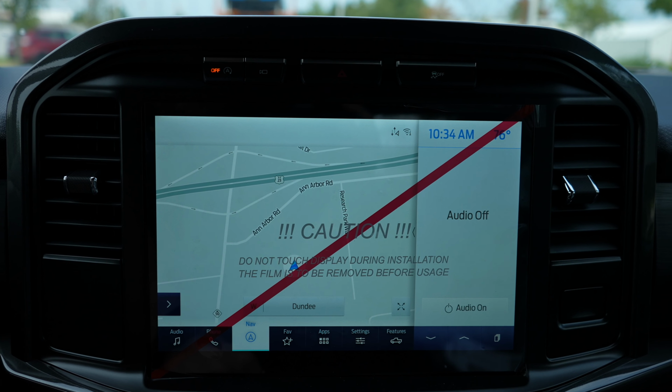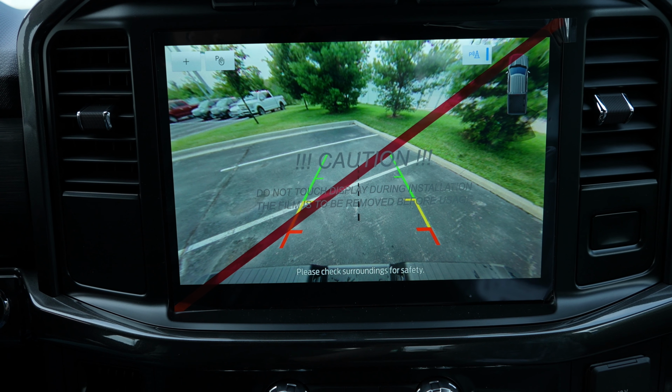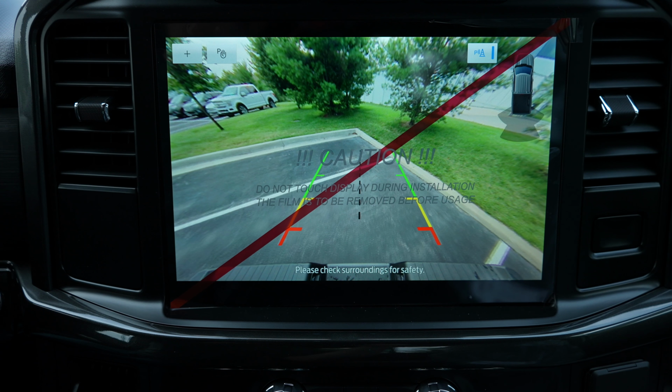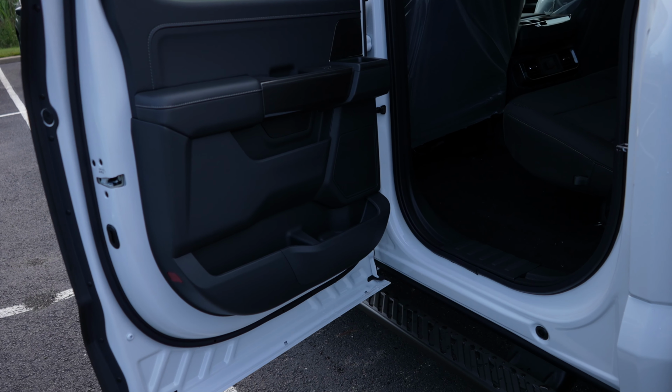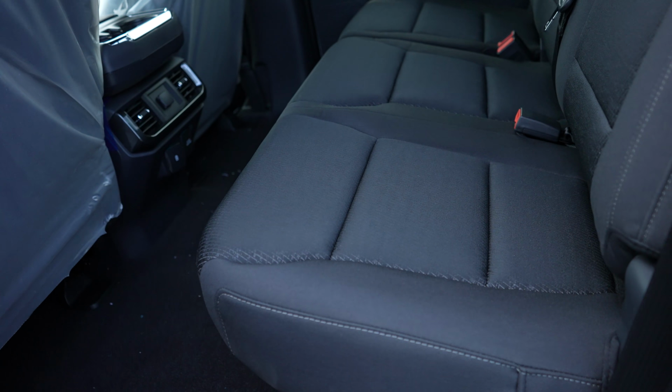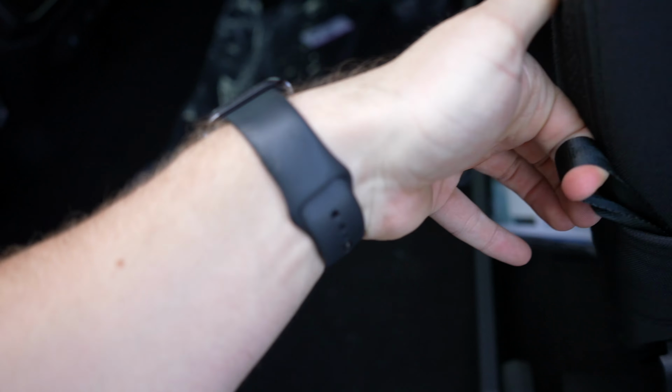Overall, I'm very impressed with the interior of this vehicle. I think they did a really good job. Let's take a closer look at the back seats and see how much legroom we have. So getting in the back seats is real easy with these running boards and the grab handle. But before we get in, I do want to point out these seats actually do fold up, giving you access to a load flat floor.